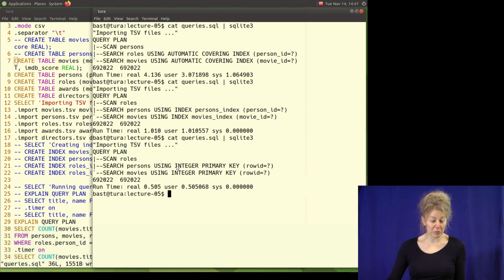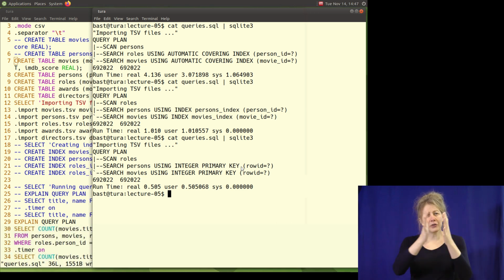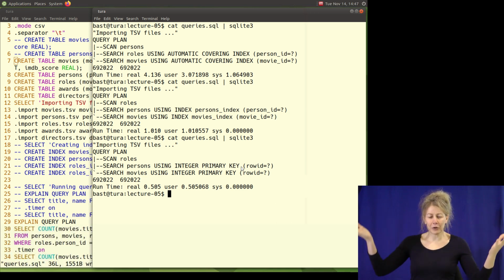Now it's also using, here it's using automatic covering index, here it's using the index I created, obviously, here it's using integer primary key, which says, when you declare a primary key, it knows this is the primary key. This is going to be used in all kinds of joins. That's what the primary key is for. I'm going to build an index for it, some kind of index, and it's even more efficient than this one.